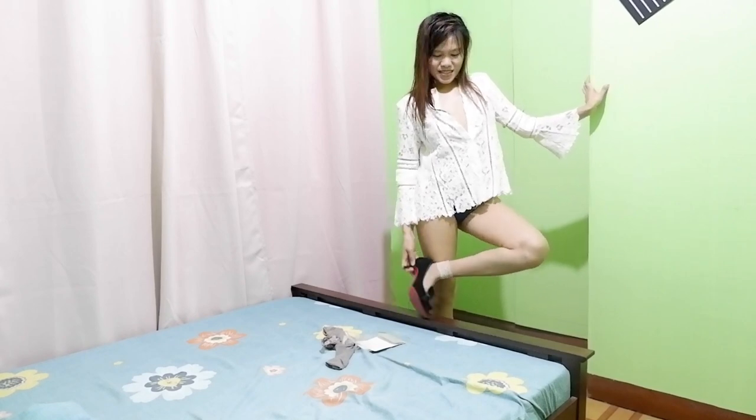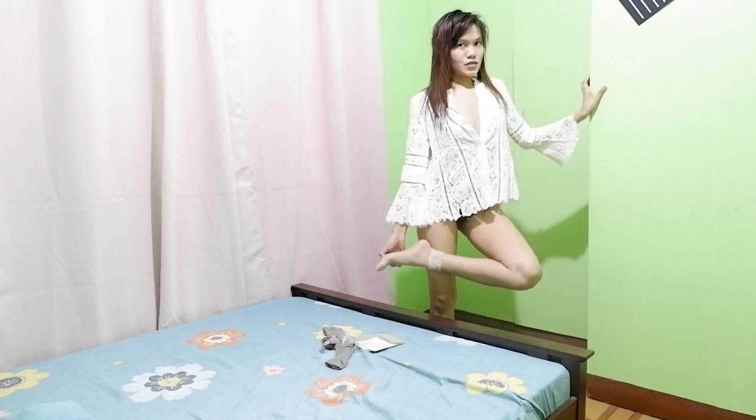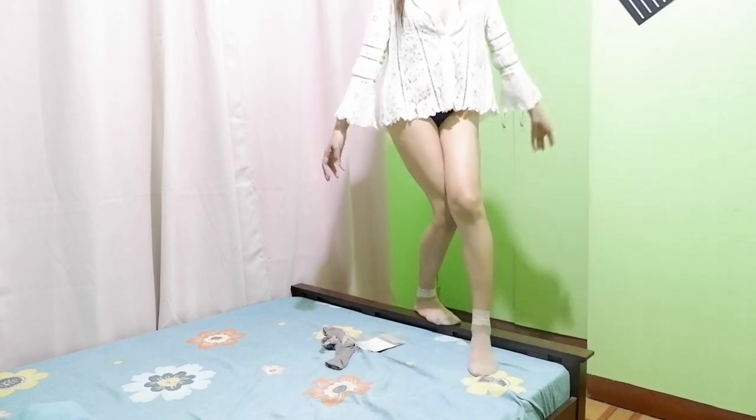I love this. So nice, soft. And skin tone color, which I really love, guys. It's really nice. So like this, like that. Love it. Oops.